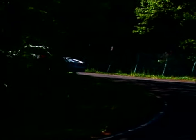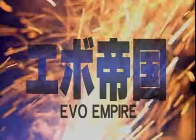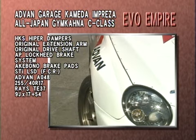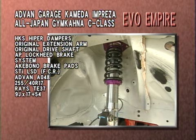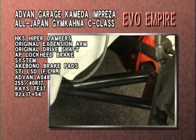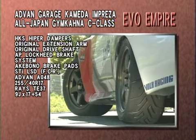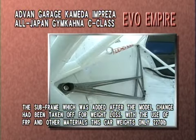The Evo Empire has no choice now but to bring on its ultimate weapon. A machine that is actually running in the All Japan Gymkhana tournament, an Impreza from Advan Garage Kameda. A specially made monster with a body that's been widened by 100 millimeters. Everything except for the main monocoque has been modified to shed weight.